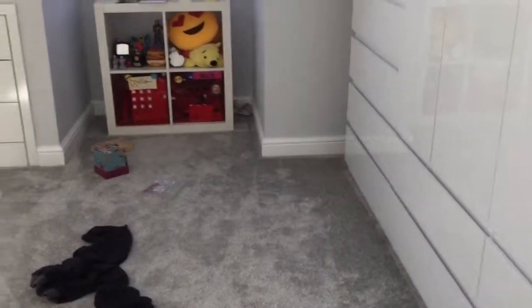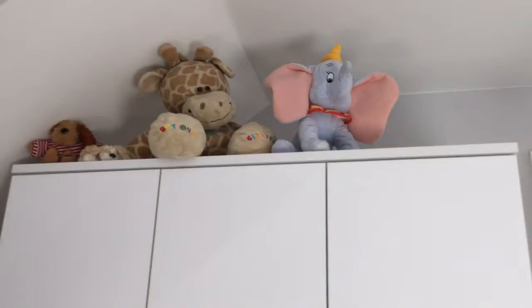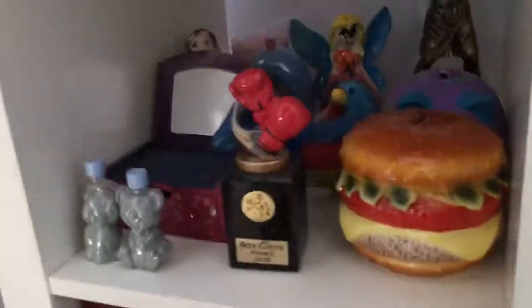Okay, so, yeah. This is my wardrobe. Quite big. Got some toys up there. And this is my, got some picture frames. And I've got all of this. I've got piggy bank, and a boxing trophy. Right there. And another one back there.